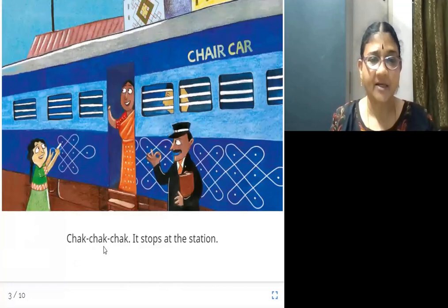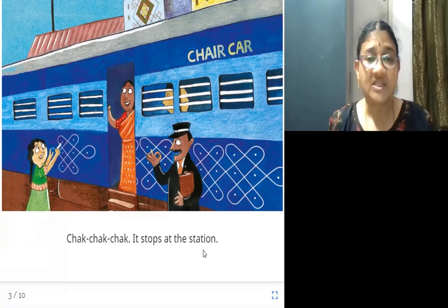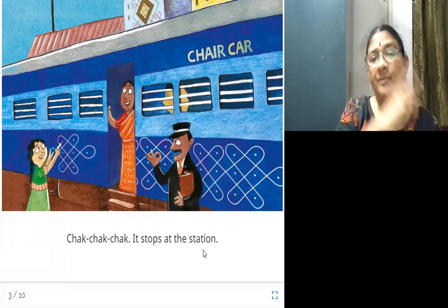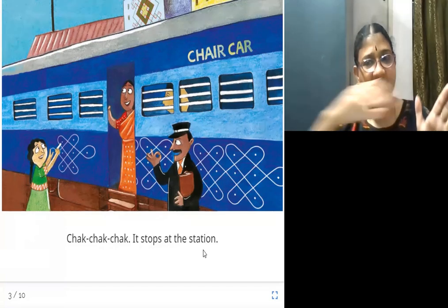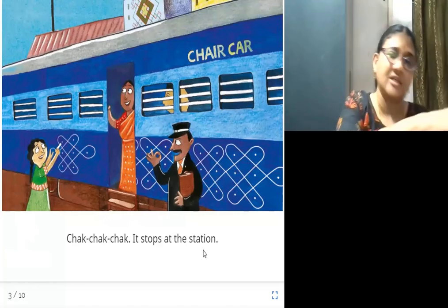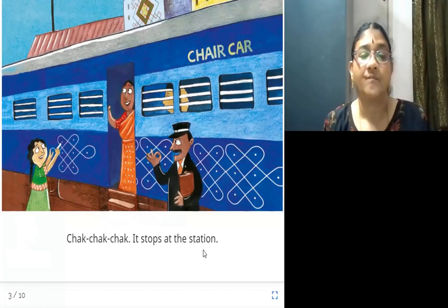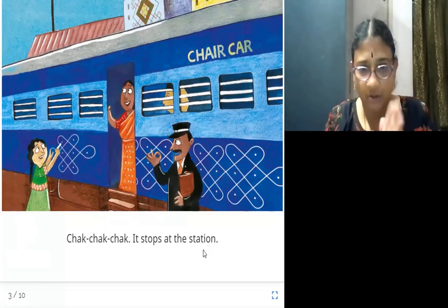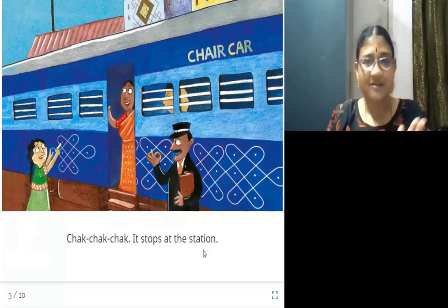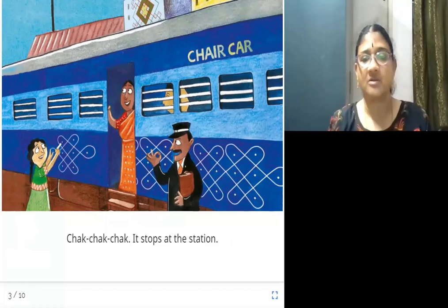Chack, chack, chack. It stops at the station. When we travel by train from one place to another, there will be many stations in between. In some of the stations, some will be getting inside the train and some will be getting out from the train. So in the station, how will the train stop? Chack, chack, chack. It makes a jerk. It makes a shake like that. And a train stops in a station.